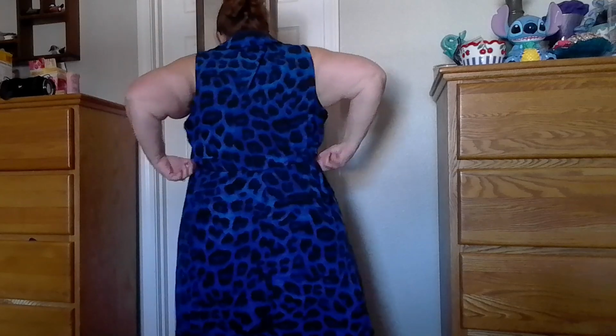Okay, I am back with that blue and black leopard print dress. It does have a button here. It seems to be more for looks. There's elastic here in the back. I mean, if I was wearing this out, I would probably put a belt, which would cover that button up.